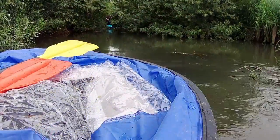Well, that's as far as we're going up the Derwent. I literally couldn't get through. Oliver managed to get through on his SUP, but the QE2 of kayaks, it was too big, too wide, and there was too much under the water root system stuff that was just utterly blocking the path. So I'm just waiting now on Ollie coming back through. I've managed to reverse out, and I'm just waiting for him to come back.